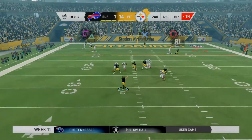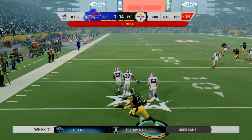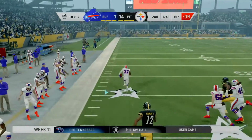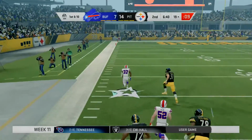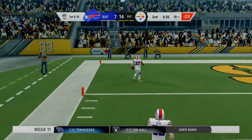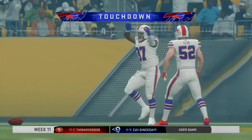Looking to throw. Floyd. He's going to have the hook up to Gage. Now the ball comes loose. Now this is picked up by the Bills. And now look at him go. Past the 20. And this is going to be brought back for a Bills touchdown.